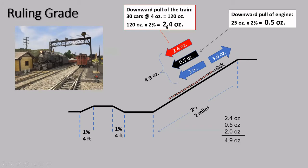We now have 2.4 ounces pulling backward, trying to come back down the grade on this train. So we have the rolling resistance of the 30 cars, which is 2 ounces. We've got 2.4 ounces new pressure pulling us back down the grade. And of course, the locomotive has to lift itself up the grade. So we've lost maybe 1/2 ounce of tractive effort when we put on the grade. Now, again, this is hand grenade math. I majored in physics, so I have a pretty good idea that this is not perfect, but it's close. So this whole deal, all this total is a backwards pull, I should say, of about 4.9 ounces.